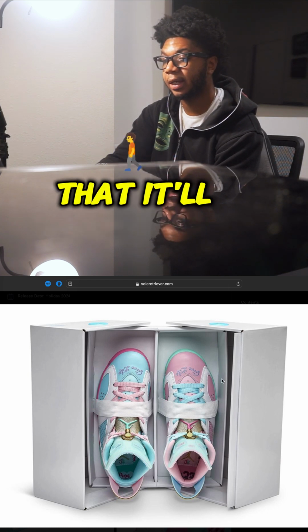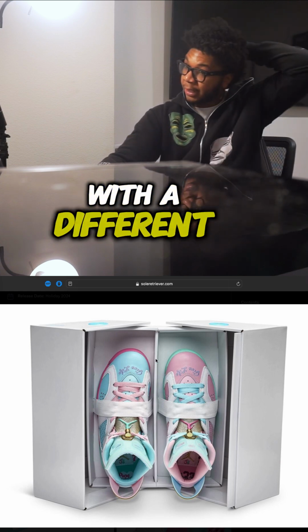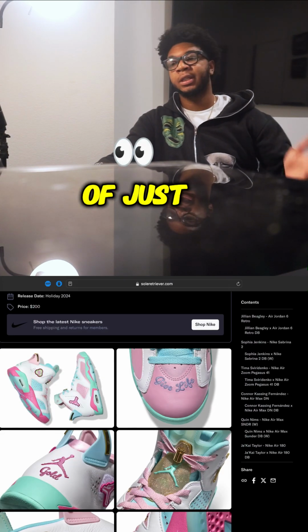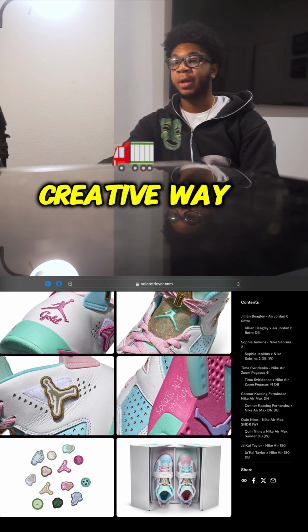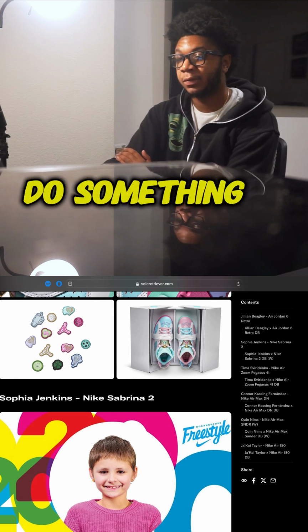And then they said it's obviously mismatched, and it'll come out with a different colorway on the toe box as well. So that's pretty dope. These are super fire, and you can kind of just see the type of stuff that they're going through, but they use these shoes as a creative way to express themselves. So shout out to Nike for allowing them to do something like that.